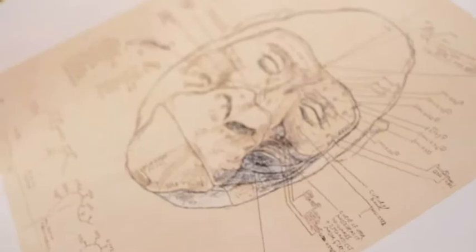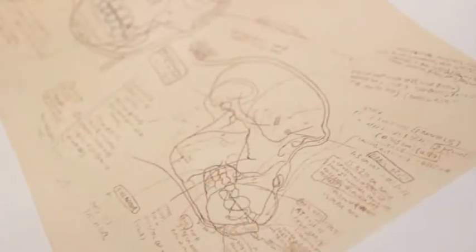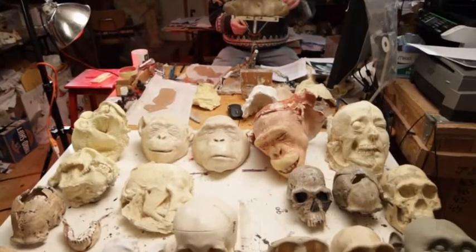Basically what I do is study the evidence that exists in the fossil record, and I use that evidence to predict what a face might look like. The key to all that is comparative anatomy. So I have to do a lot of facial dissection of great apes, African apes and orangutans and humans.